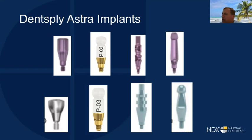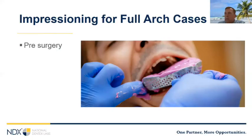The other thing to keep in mind is that there are EV and EV profile implants. EV profile implants are entirely different than EVs, so that's good to know.